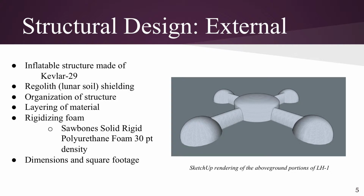The entire structure will be covered with regolith, and the regolith is very efficient at dealing with extreme temperature fluctuations, as well as keeping the radiation and micrometeorites out of the structure. The structure itself has a central hub. The central hub will have 3 floors, and it has 4 hemispherical domes radiating out of it, each with a different purpose. And finally, the dimension and square footage of the structure was determined using data gained from the International Space Station about how much area they give to each of their inhabitants.